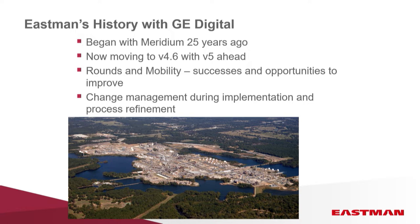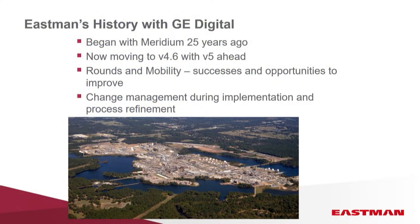When I moved into the reliability group, we were transitioning from Meridium 3.6 into 4.3, where we are now. We look to be in 4.6, hopefully by the end of January, and we've already got V5 on our radar. Plan is to be there by the end of 23, so maybe pushing our IT a little bit, but I think we can get there.